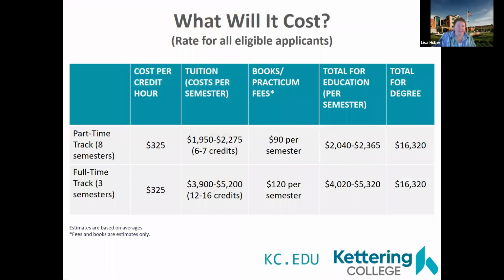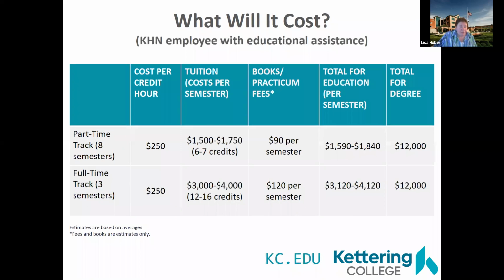So let me just break it down a little bit. For those of you who like tables, you can kind of see what it might cost. So this again is that $325 cost per credit hour, and that is for anybody who wants to be in our RN-to-BSN degree. You can see here that the total cost for the degree would be a little over $16,000, which is not bad at all for a bachelor's degree. However, if you are a KHN employee with education assistance, here's that $250 cost per credit hour, and your degree now comes down to about $12,000.